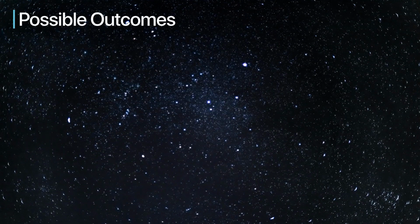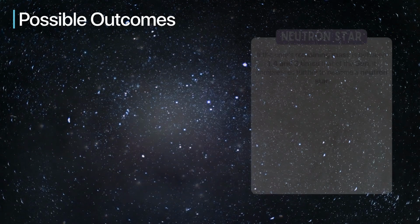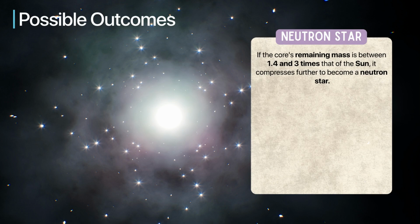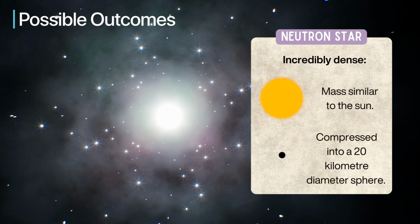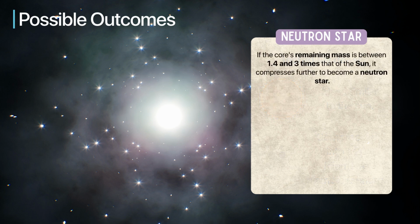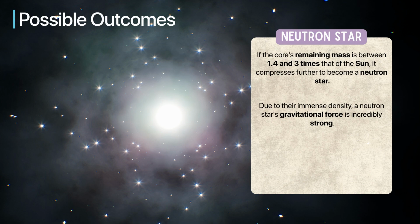After the supernova, what happens next depends on the mass of the residual core. If the core's remaining mass is between 1.4 and 3 times that of the Sun, it compresses further to become a neutron star. This object is incredibly dense, with a mass similar to the Sun, but only about 20 kilometers in diameter. The matter inside a neutron star is in an exotic state, primarily composed of neutrons. Due to their immense density, a neutron star's gravitational force is incredibly strong.